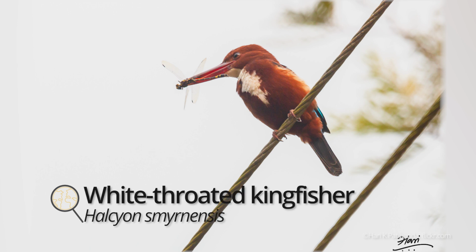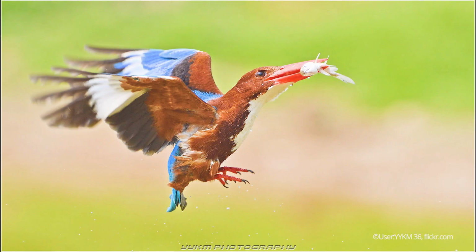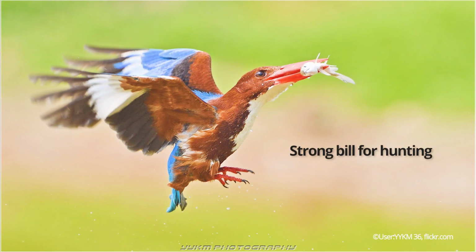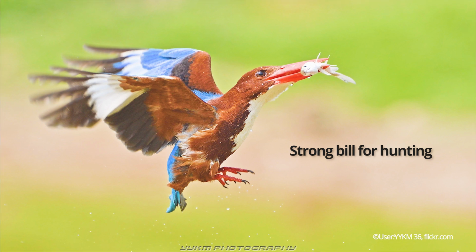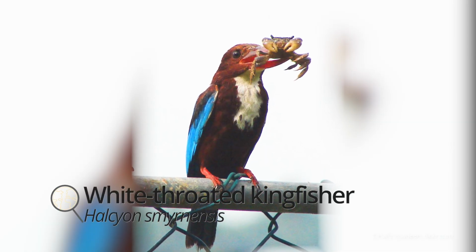So you might know about this very beautiful looking bird that usually is seen perched on electrical wires or branches. It is none other than your white-throated kingfisher, which has blue dazzling wings, and the name is derived from the white patch on its chest. Now this bird also has a very strong bill which is designed to hunt or look for fishes from the water bodies.